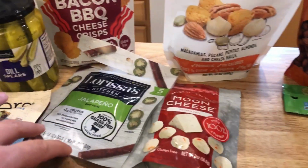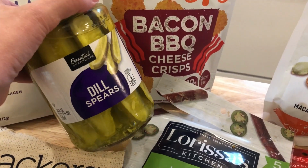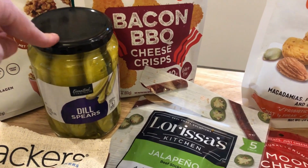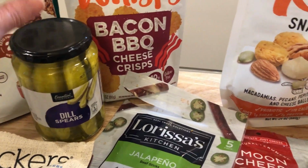Now, another thing I like to have, pickles. I absolutely love pickles. I adore them. I usually have a pickle with the lunch when I have the pepperoni and the salami and the cheese. Usually a pickle is on that plate as well.